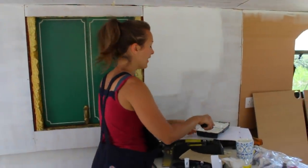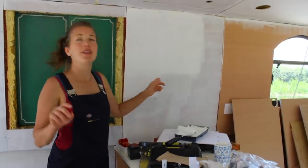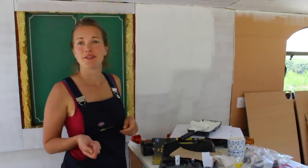What are you up to? Just giving this bit, this is the last bit that we need to do with primer, these walls and the ceiling tile, before we can go on with the gloss.